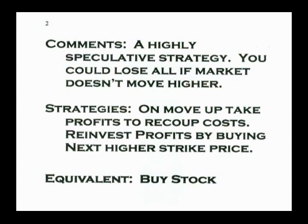And in the section on strategies here, on strategy 1, I say on a move up, take profits to recoup your costs and reinvest profits by buying the next higher strike price. It's called rolling up. You can roll up, you can roll down, or you can roll out if you're rolling in terms of expiration months. Basically, what I'm saying is that call buying is not a one-shot deal. You don't just buy a call and forget about it. You undertake a call buying program. You buy calls, hopefully they go up in value, you sell them at a profit, and as the market goes up, you buy a higher strike, and then if the market goes still higher, you sell those at a profit, and so on as the stock ramps up in value. And you do this over and over and over again. Now, you do have to get stocks that cooperate to do this, of course.